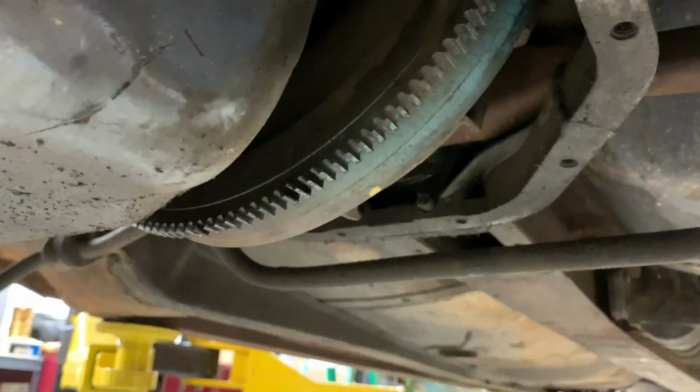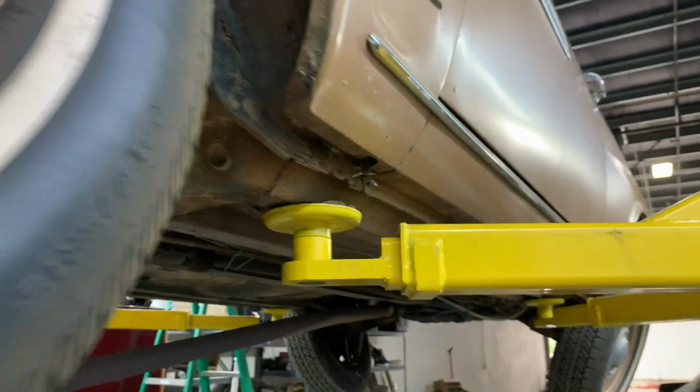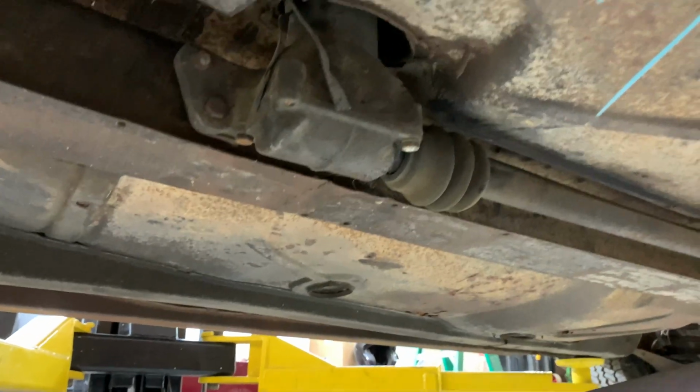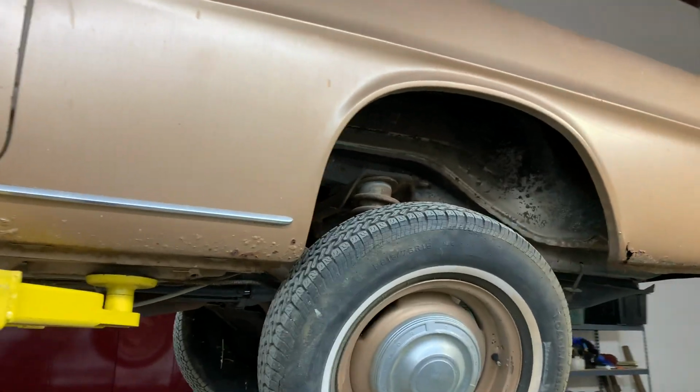I'll have to see. Maybe that inspection plate's in the trunk or something. But, yeah. Is it terrible? No. Is it ready for Barrett-Jackson? No. Still a piece of 60s General Motors history.